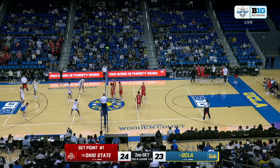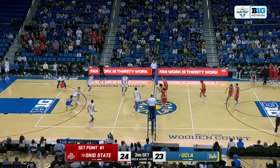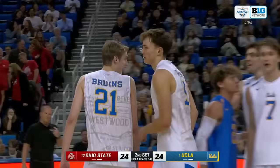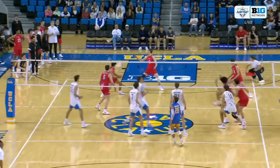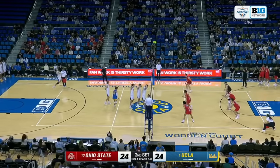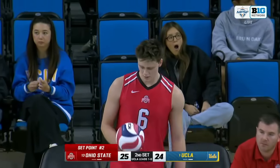Got 3 attackers right now in the front row, including Sean Kelly. Perfect pass. Back again. Number 19. Over the top of the block, David Decker. I like this Andrew Rowan going against the flow. There's that perfect pass again. Bruins continuing to stay in system. It's the only set they have lost so far in the early season, and that ball missed just out of bounds. You saw the number of sets they have won consecutively under head coach John Hawks, once again in his 2nd year, 3rd all-time head coach for the UCLA Bruins.